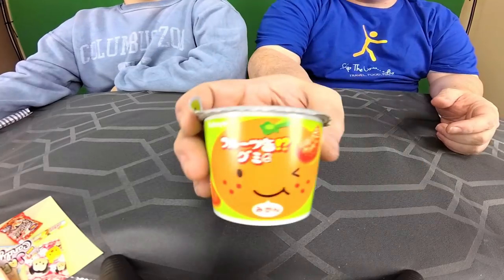That's two thumbs down for me. Two thumbs down. I kind of want to eat another different candy to palate cleanse it out. This is item number 9. Numero nueve. And here we go.